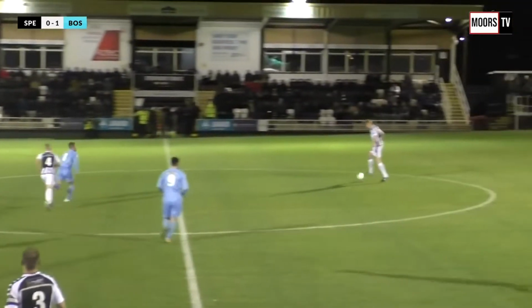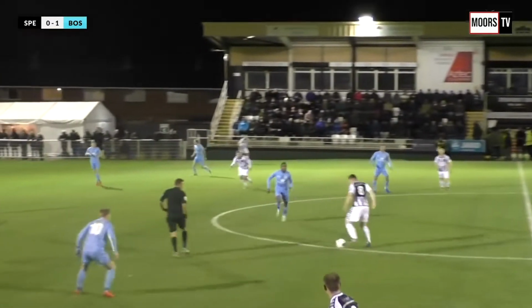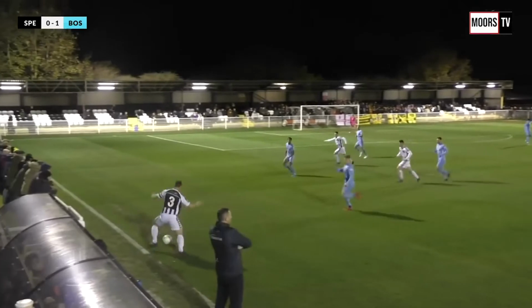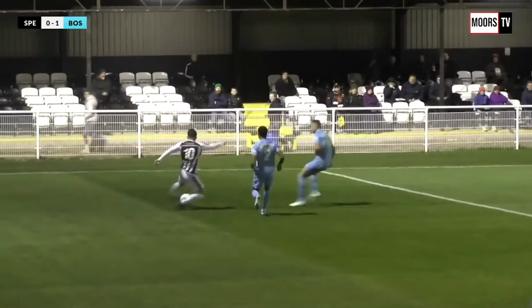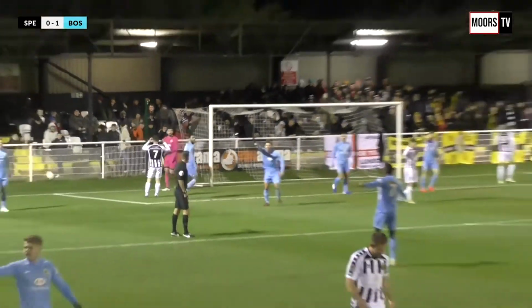In control in the centre circle, passes to Curtis. Curtis plays it forward to Henry. Henry going further forward this time to Roberts on the left-hand channel. Going forward to Chris Mason. Appeals from Boston, the ball had gone out of play, but it hasn't, it will play on. Ramshaw releases Roberts in the box and fires just wide there, does James Roberts.